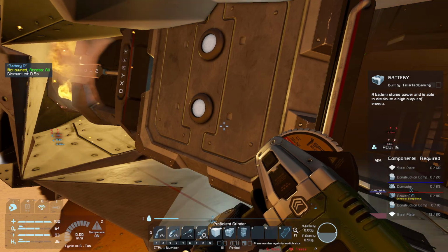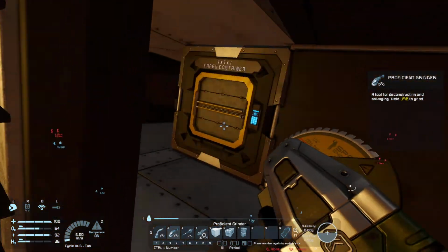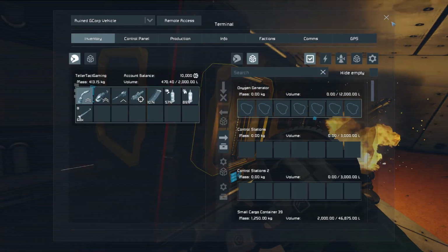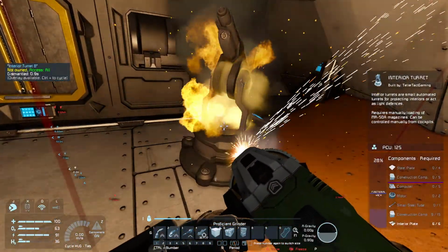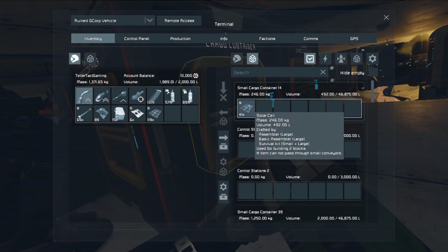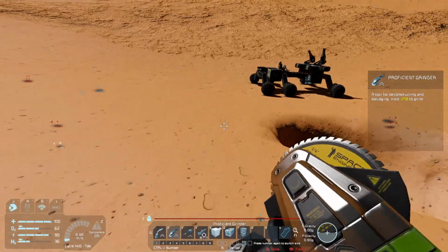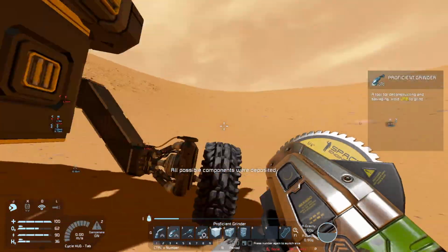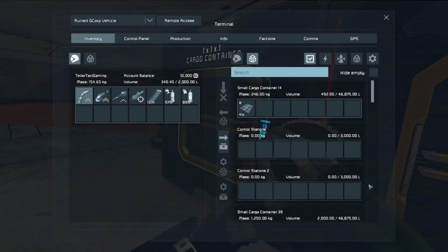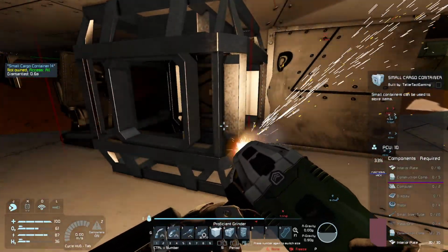All right, this one is actually almost completely empty, this battery. That's too bad. That oxygen generator is more or less empty. And I think what I'm going to do as well is to take the cargo containers, because they have quite a lot of good stuff in them.